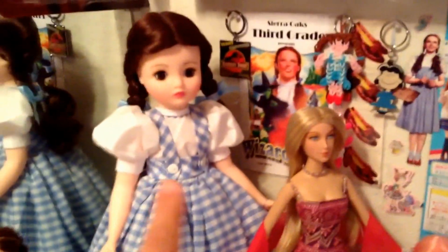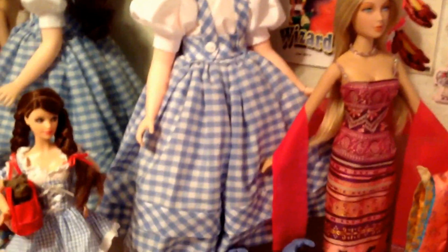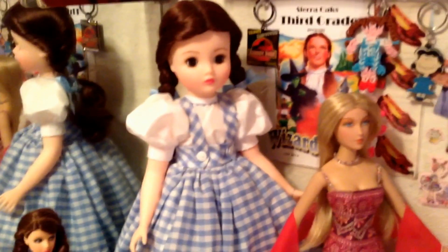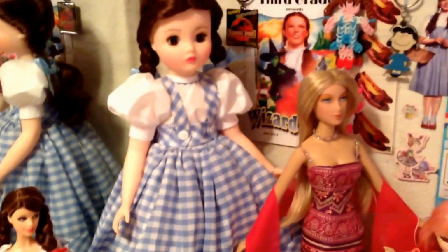So over here is my Madame Alexander Sissy doll as Dorothy. I love The Wizard of Oz. She was super adorable, and I got her as a gift from a really special person, and I am so happy that they bought her for me, because she is stunning.